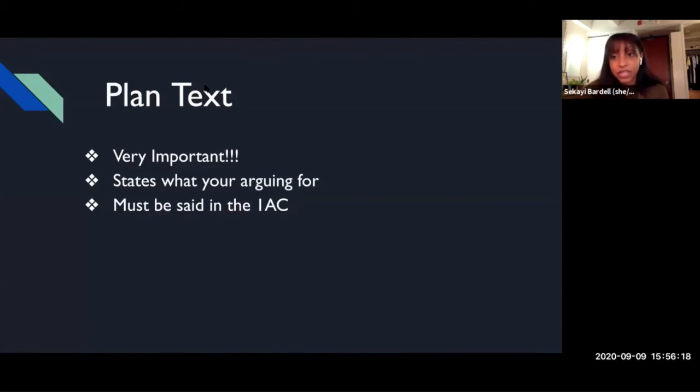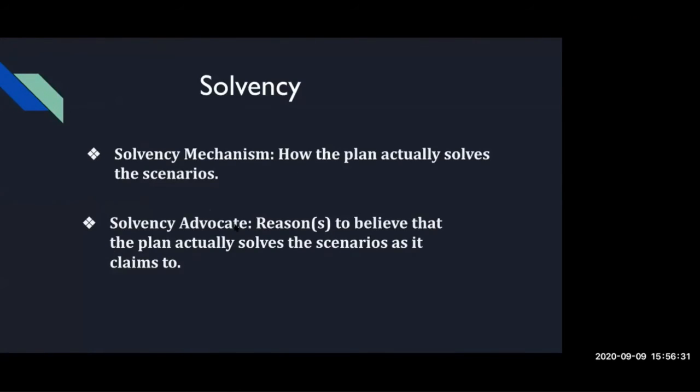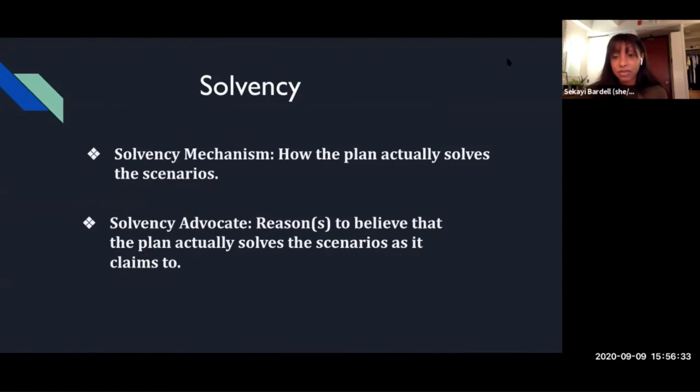It states why you are giving the speech, why you are arguing, what this whole debate is about, and it must be in your first speech. So you cannot bring it up later. It has to be in your first speech. Does that make sense? Yes. Cool. So then once we have the plan text, we have solvency.